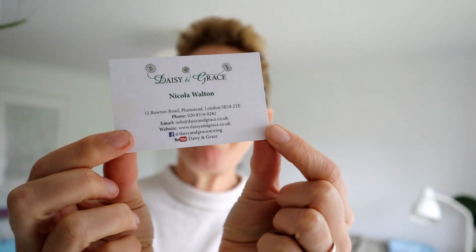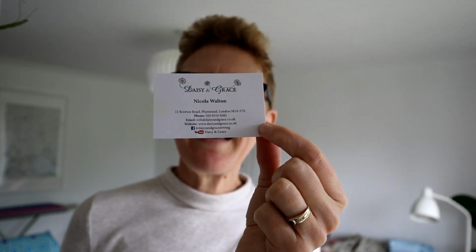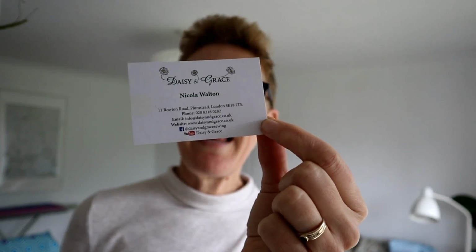I went to the Festival of Quilts at the NEC near Birmingham at the beginning of August and saw so many interesting things while I was there. But particularly, I came across a stand which was very interesting to me. And I got the card. So I had bought some fabric off this particular person for a quilt, a future quilt that I might make.